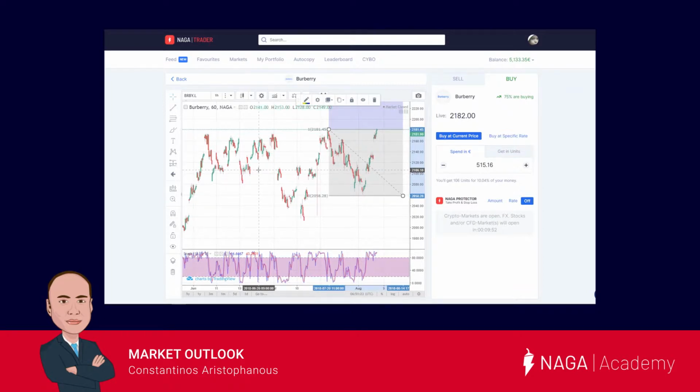Our second instrument is the Burberry stock. The Burberry stock has been trading around the 2,180 price area since June. It has been finding difficulty in breaking this area and has been acting as a strong resistance. Lately, we can observe a correction to the downside and sudden upward movement with a gap.